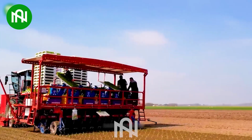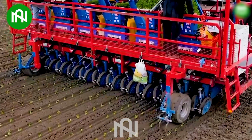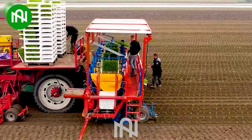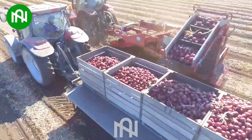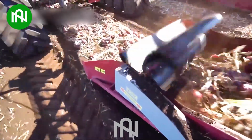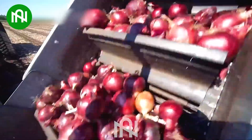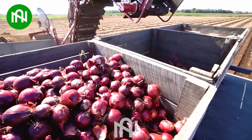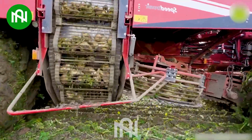This is the quickest method to plant thousands of celery within a single day. Onions are auto-harvested to maintain top quality before being sent to supermarkets. This machine can harvest 30 tons of sugar beets in just 1 hour.